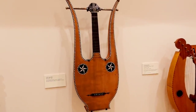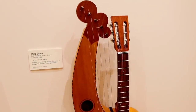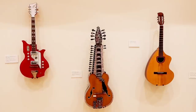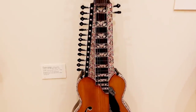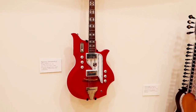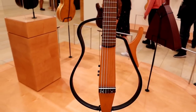And here we have a lyre, French lyre, the harp guitar. Of course, you can guess why that is. And the smooth talker. Take a look at this guy. Wow. Pretty elaborate. I'd hate to be the one to have to tune that thing. And then that is a Glenwood 95. And a silent guitar that almost has no guitar to it. See? You can see her walking right through it.